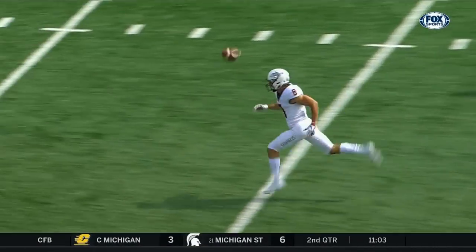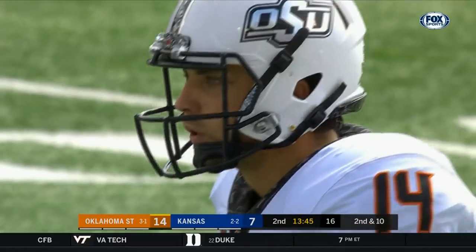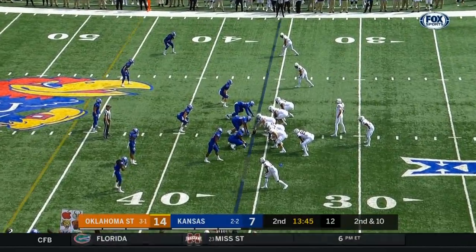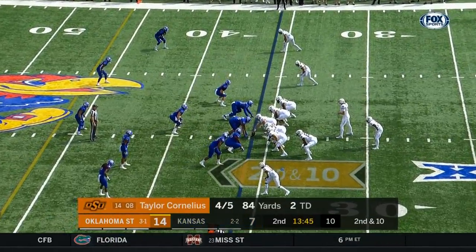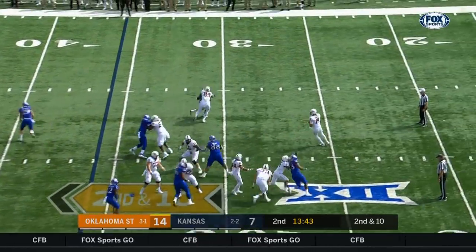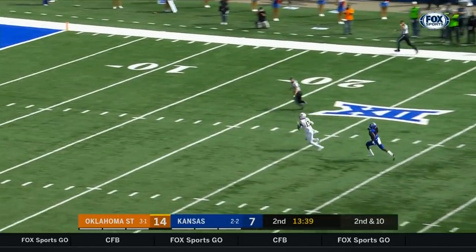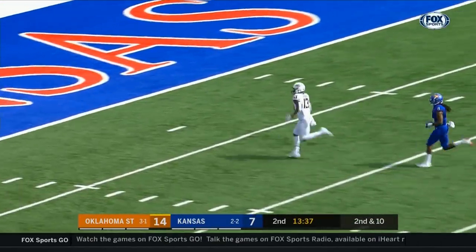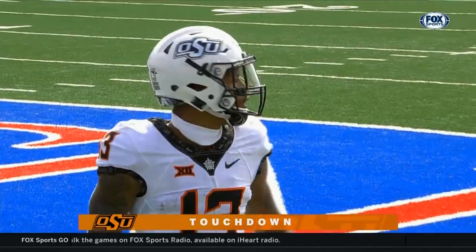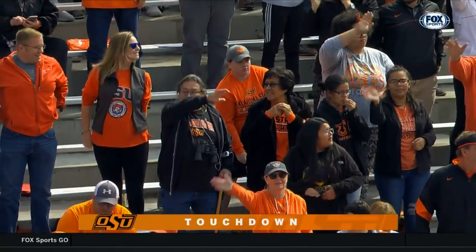That's last week, Kansas gave up three touchdown passes in the first half to Charlie Brewer. And today they have broken down in the secondary again. That one should have been an easy touchdown for Taylor Cornelius. Now Cornelius goes again, rolling, throwing, another deep shot. And this one is on target and it's caught and it's a touchdown, Tyron Johnson. If at first you don't succeed with the deep ball, give it another go, and it pays off. Touchdown, Cowboys.